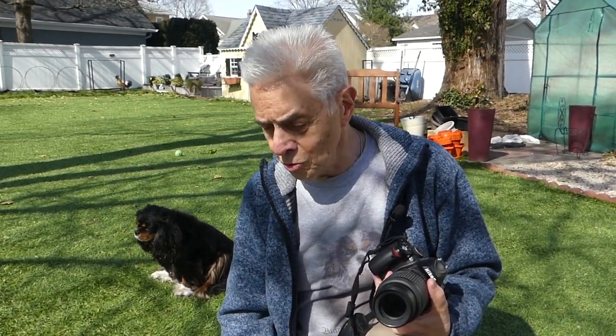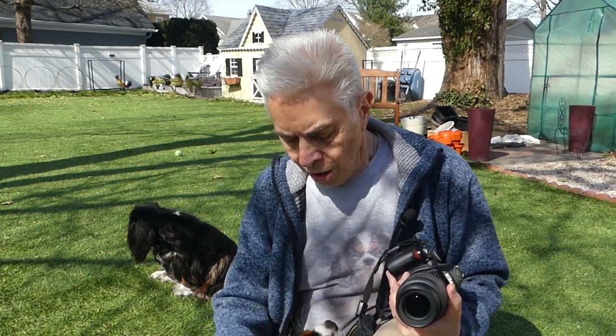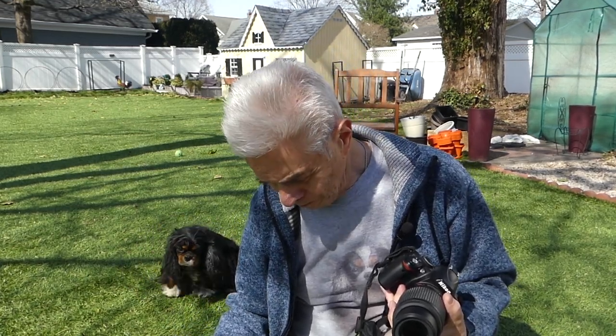Now, something to realize is that there are various types of lighting you can use. If you have a sunny day like today is, you can use direct sunlight in the dog's face. The advantage of the direct sunlight is that it creates really rich colors. It creates a lot of good contrast and shows off the sheen on their coat. And it also gives you a lot more detail.